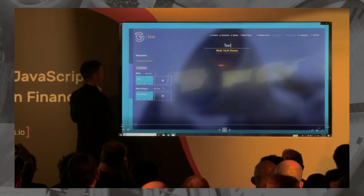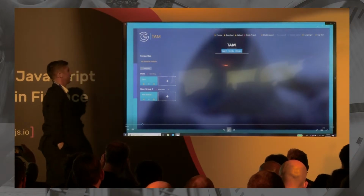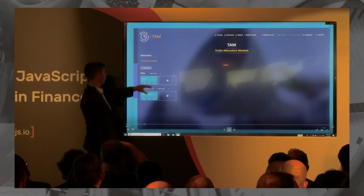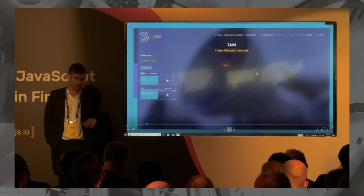So I pointed to the environment, just using the UI. I'm going to rename what this is: trade allocation module. Over the left-hand side here, we've got groups of components that we can build. We're specifically going to call one here Fin.js.